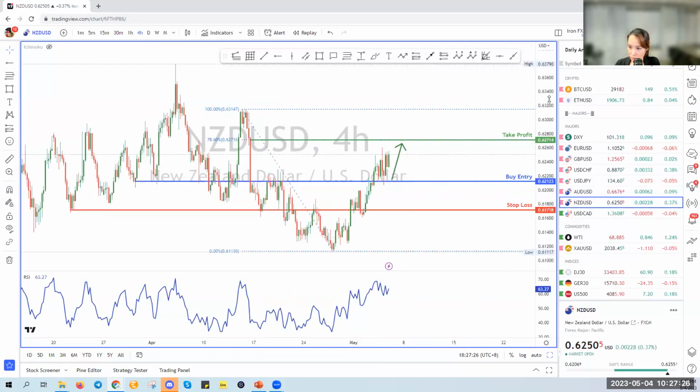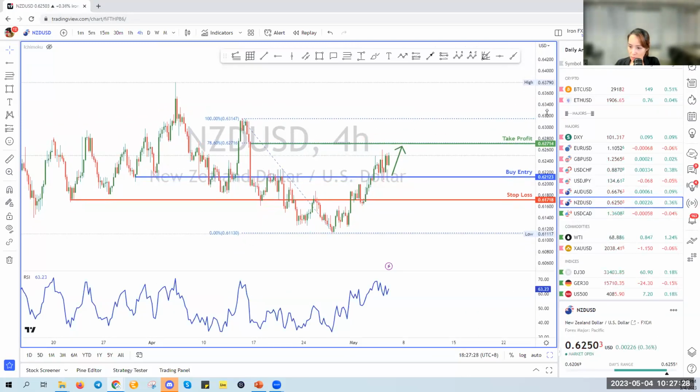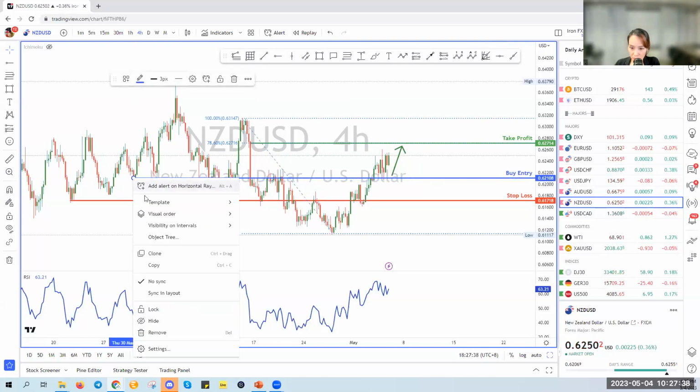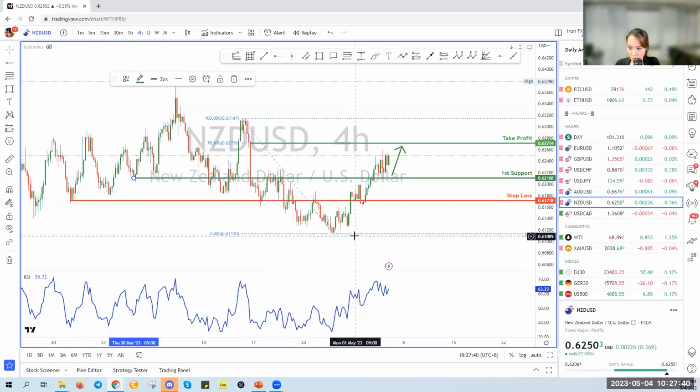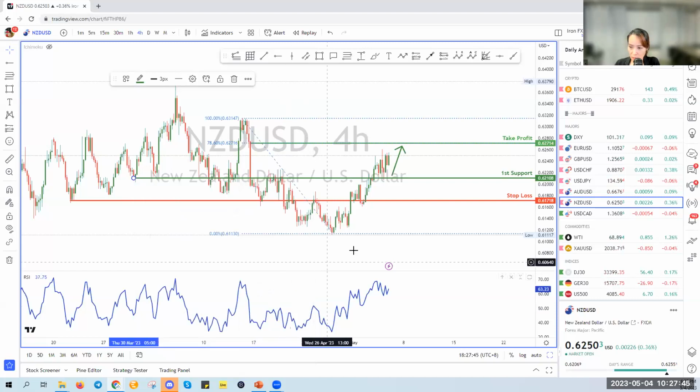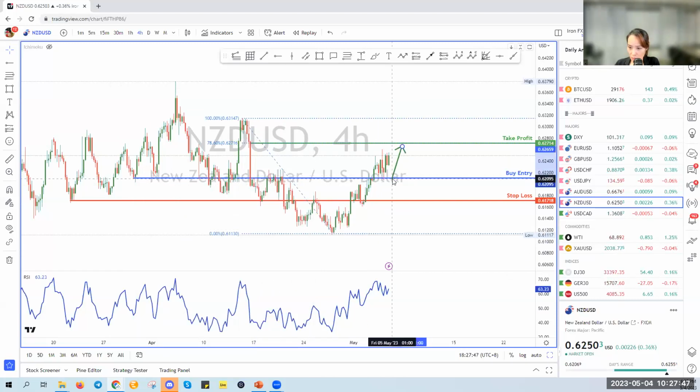Kiwi dollar. I find that this is a very nice level, which is an overlapping support, right? So this level is going to be my buy entry. It is actually my first support, right? So I change my buy entry to this level.